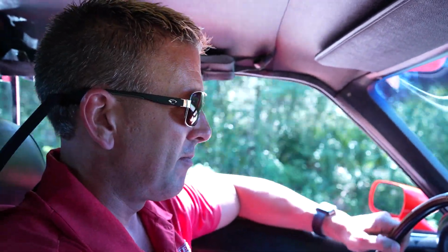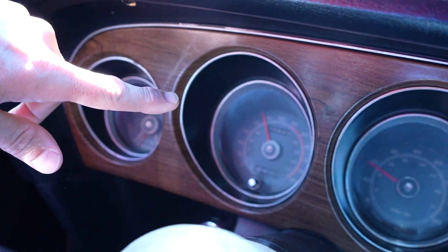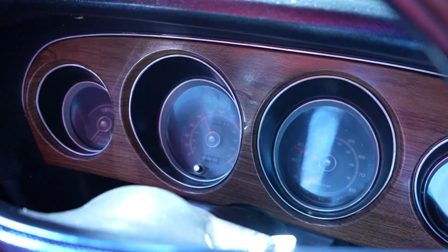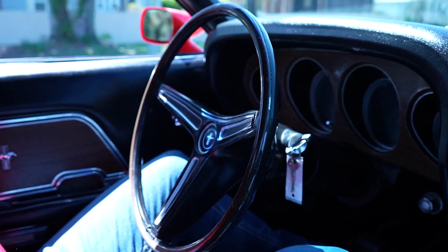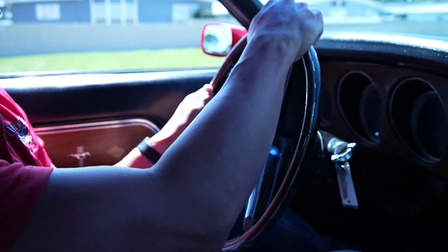Tell you something, somebody set this car up nice. Speedo's working. It's got a tiny bit of a hop to it, but it's accurate and functioning. Tack is still functioning. The car tracks real nice and straight going down the road. No hands. For a non-power steering car, it's pretty tight steering.